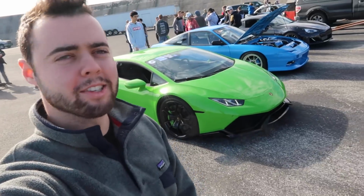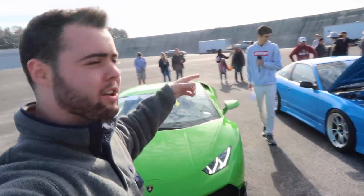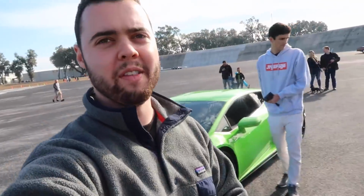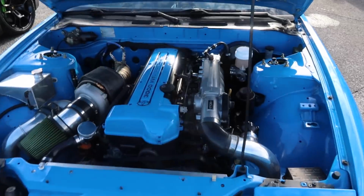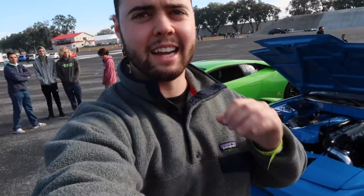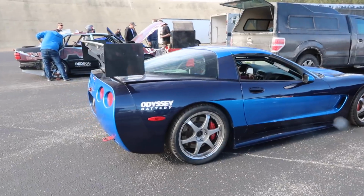Got the YouTuber cars lined up. We got That Dude in Blue's 240. Never seen this car in person, also never met That Dude in Blue. Super friendly guy. It's a good group of guys, the automotive YouTube community. This bad boy makes around 500 horsepower. He just said the fastest he's ever taken it is 140. I'm curious to see what this will do in the half mile.